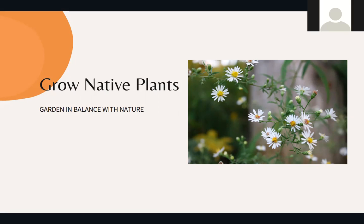It's so important to garden in balance with nature. Native plants bring in beneficial insects for prey and pests, and there are more imported plants for ornamental gardens than there are native. That's things like hydrangeas and begonias, and they're beautiful. So it's hard to not, and I totally understand that.